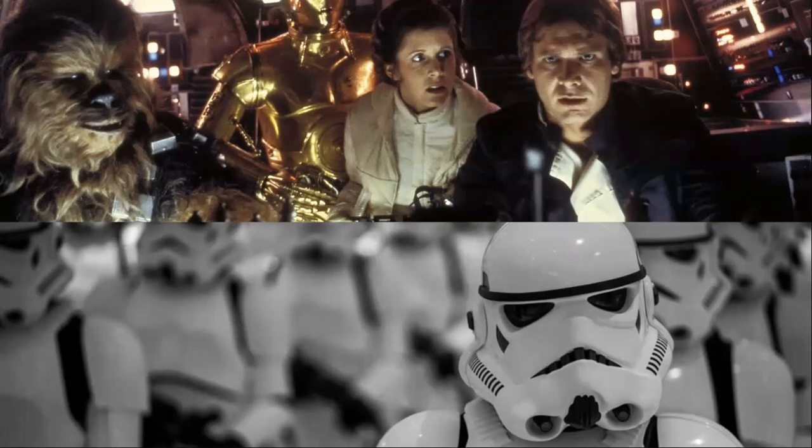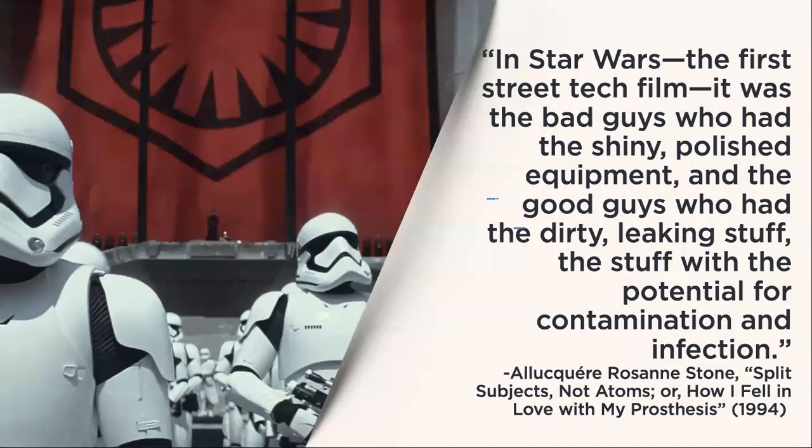This was talked about by Allucquère Rosanne Stone in her article, Split Subjects, Not Atoms, where she writes, in Star Wars, the first Star Trek film, it was the bad guys who had the shiny, polished equipment and the good guys who had the dirty, leaking stuff, the stuff with the potential for contamination and infection.